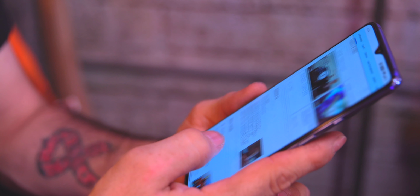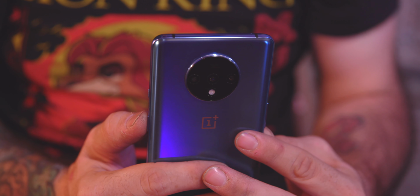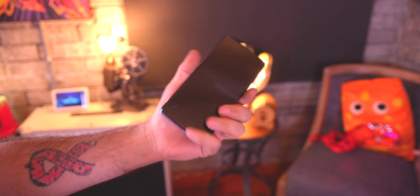Overall though, for $599, this basically matches spec for spec, if not a little bit better in some departments than most flagship Android smartphones on the market. And I really don't think that you can go wrong with this, especially if you've been eyeing OnePlus for a little while. I think now is the time to buy in, especially with this at its price point. Like I said, I really can't complain when they're giving so much for so little in comparison to the rest of the market.